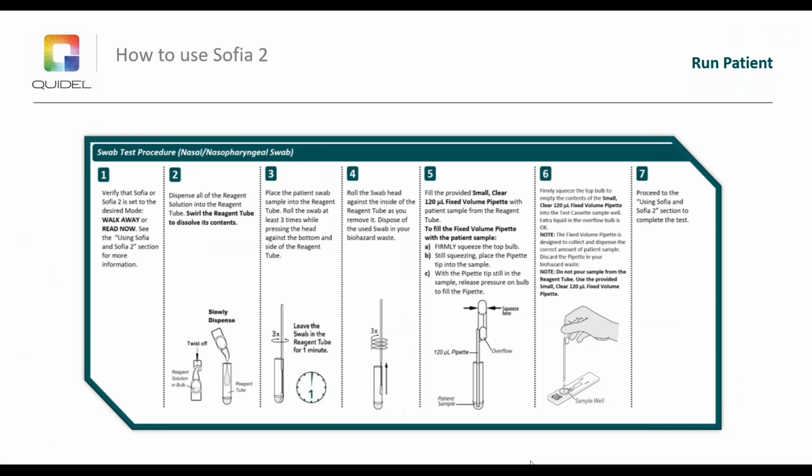It's important you leave the swab in the tube for a minute, because what it's doing is disrupting that virus so we can get to that nucleocapsid protein and be able to measure it. So that's why that minute is really important. You don't want to take it out before a minute's up. When a minute is over, you just simply remove the swab. What this picture shows you is you swirl it against the glass edges just to make sure you get rid of all that liquid.